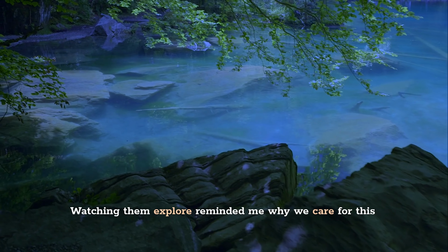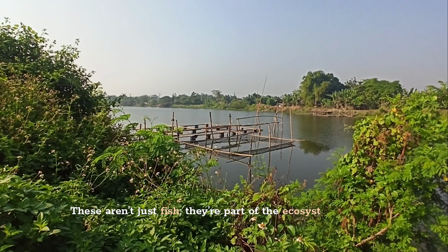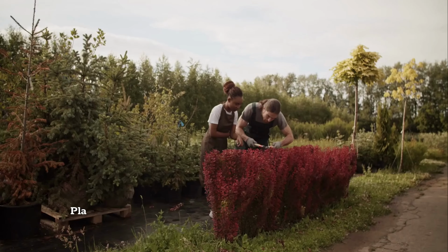Watching them explore reminded me why we care for this pond so attentively. These aren't just fish, they're part of the ecosystem we've cultivated with our own hands.